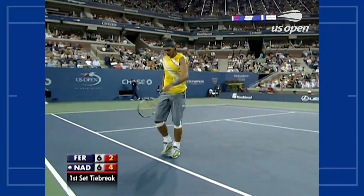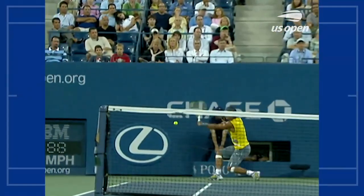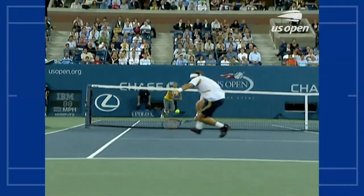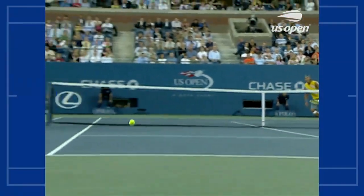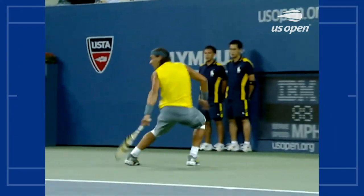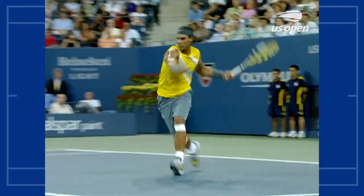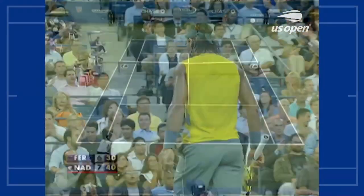Solid play there by Nadal to get to that ball and crush it away. Ferrer continuing to play very aggressively, and it's paid off for him. He's down 4-2 here in the tiebreak. You know, that's why when you come in, the volley's got to be almost perfect. Otherwise, Nadal's going to just get there and make you pay for it.